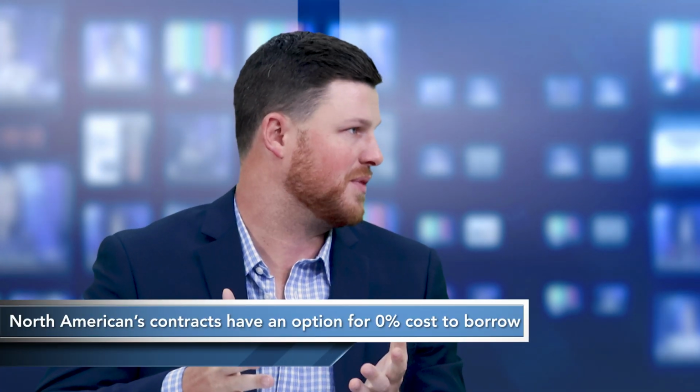So the IUL space, a lot of the sales that we generate in this arena are for the supplemental retirement, accumulation and distribution scenarios. And I happen to be familiar with the fact that North American has a preferred loan option on their contract. What are preferred loans and how does that work? So it's actually pretty basic. A preferred loan is basically just a 0% cost to borrow from the policy.